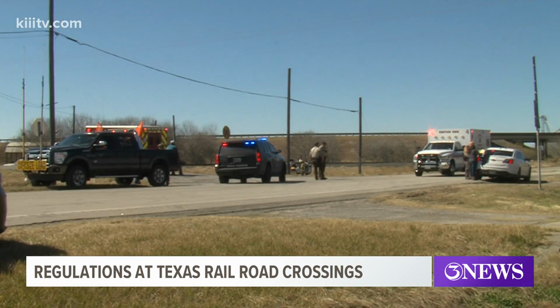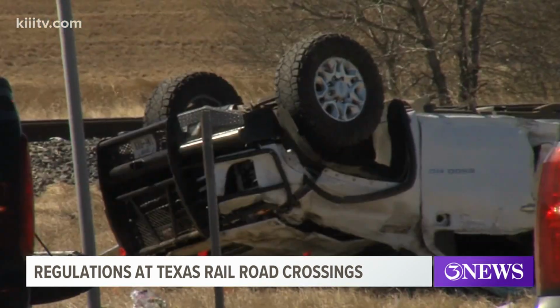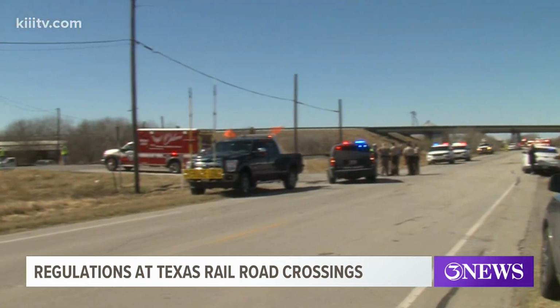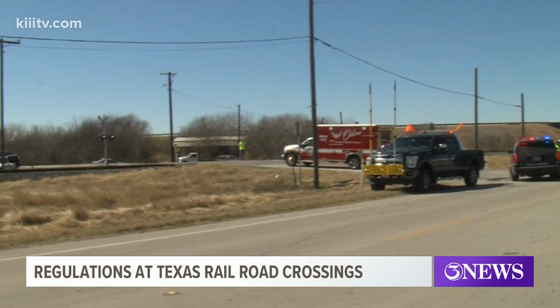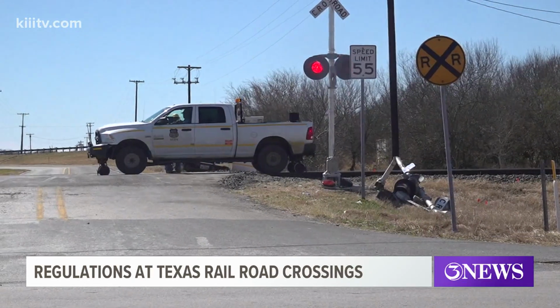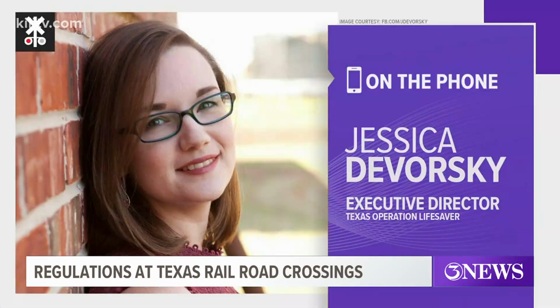According to officials with TxDOT, there has not been any other reports of accidents taking place at that railroad crossing before this one. But it is important to be aware of railroad crossings and to look out for signs, especially at a passive crossing, which does not have a gate or arms. Some crossings you'll have the flashing lights and the arms and the gates. Those are called active crossings.